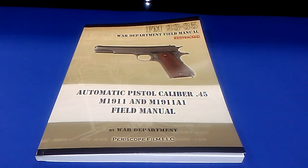And again, if you are someone greatly interested in the history of the M1911 and the M1911A1, this military field manual FM 23-35, it's basically a must in your personal library. Very interesting to read through it, very interesting to see what the mentality was in using this pistol in combat, in wartime, and some of that does translate into self-defense. When you have two individuals shooting at each other, well, that does happen in real life as well, in the civilian sector as well, unfortunately.